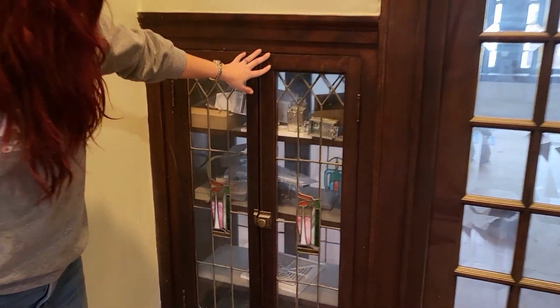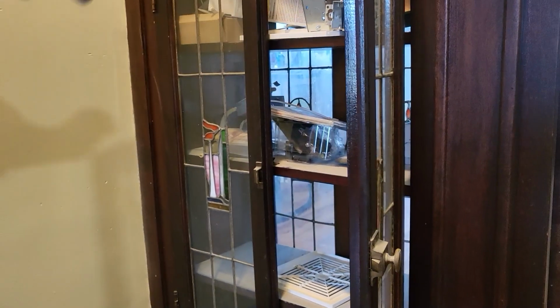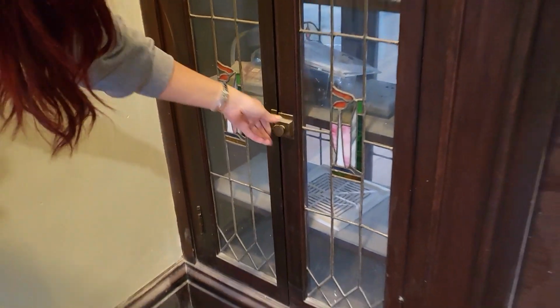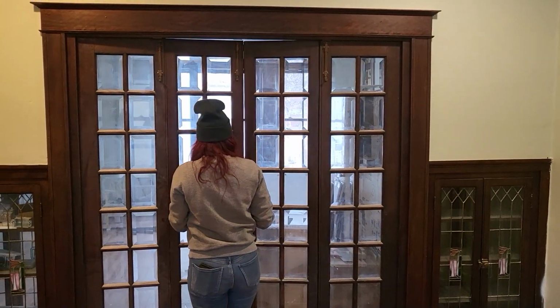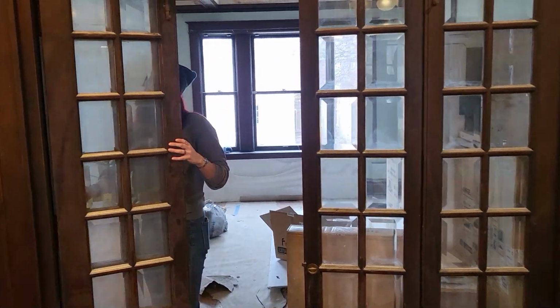So you still have these cabinets. They are full of construction material. But they're careful about them though. So we've protected them, and they made it through the demo and the rebuild and everything else. And so they just fold and tuck back in.